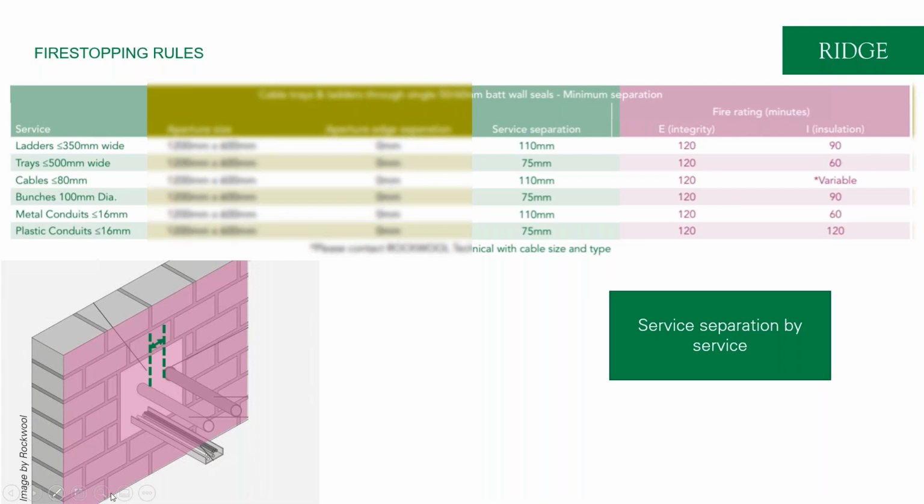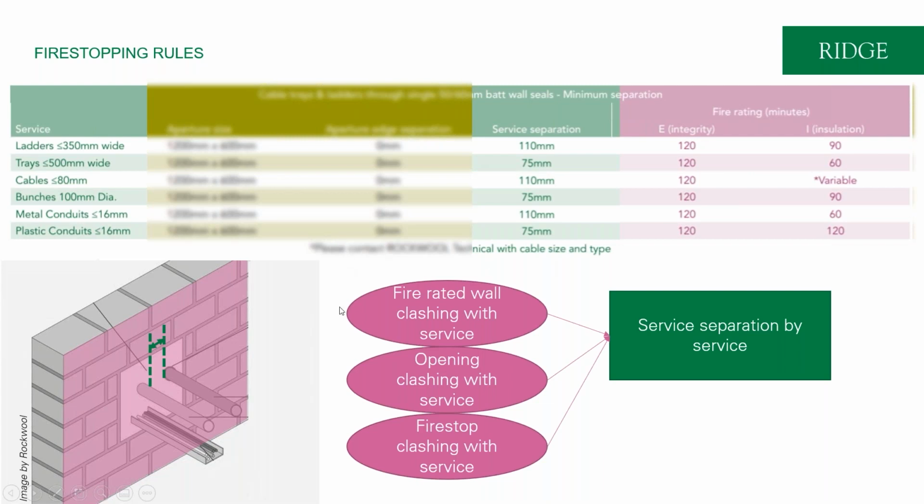So it matters what the fire insulation is on these services. So we will put in some rules to start with to itemize clashes between fire rated walls and the services, and then narrow down, is it a 30-minute, is it a 60-minute? In these cases, it needs to be 120/90, 120/60.